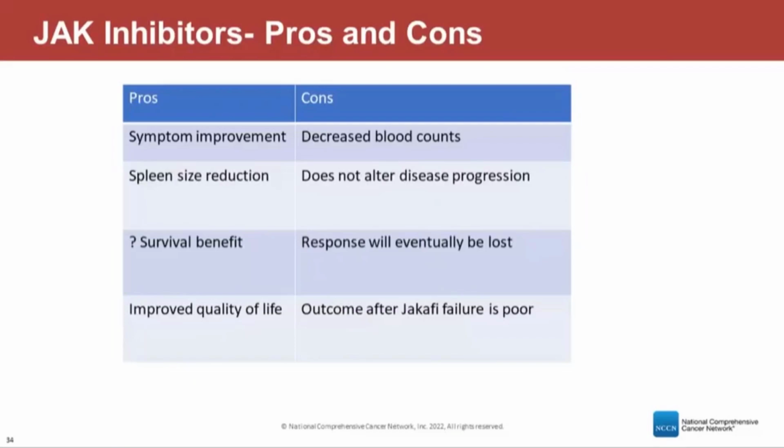And one of the things that the research community is really working on a lot is what happens after patients can't be on Jakafi anymore. Thankfully, there are a few different JAK inhibitors, and it looks like patients can respond to one JAK inhibitor if they haven't done well with Jakafi. But this is an area that really requires more research.